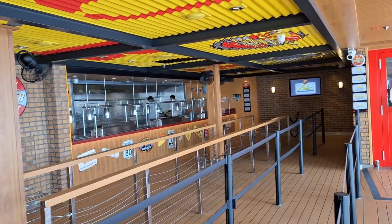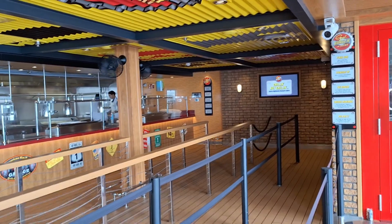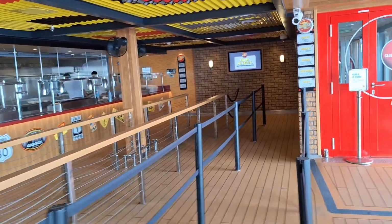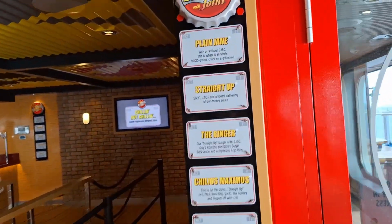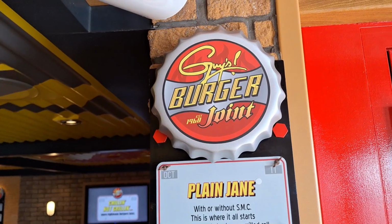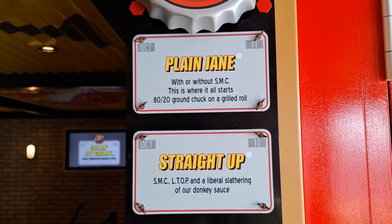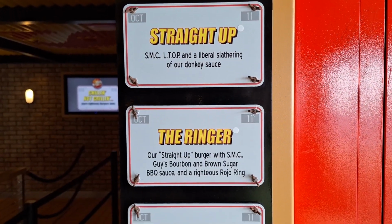You see some of the workers already starting to prepare stuff. So it's, oops, can't go in. I wanted to show the menus, but this is as close as I could get, showing the menu. It's extremely popular, Guy's Burger Joint.